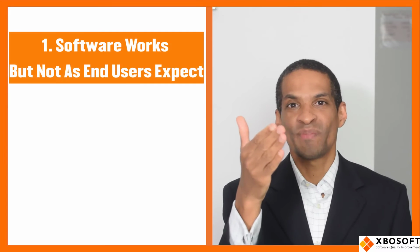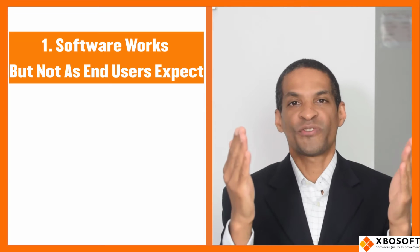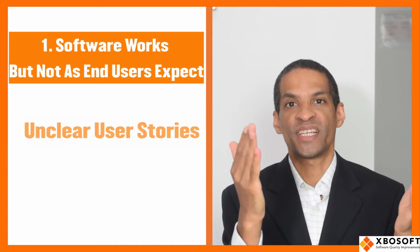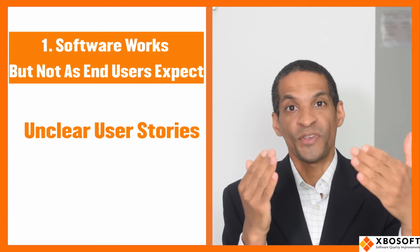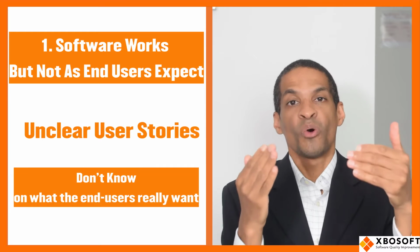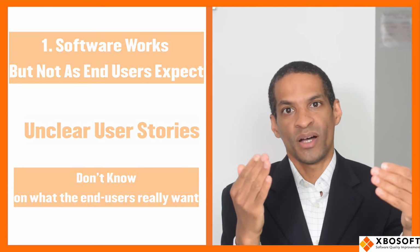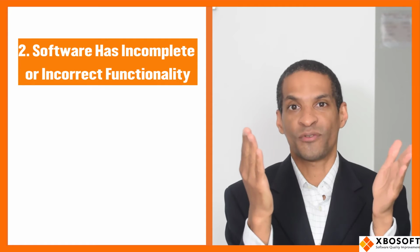So the first symptom is that your software works, but not as end users expect. A lot of times that happens when user stories or environment are not clear. So the developer developed this software thinking it should work, rather than digging deep and finding out what the end user really wants. The second symptom is that your software has incomplete or incorrect functionality.